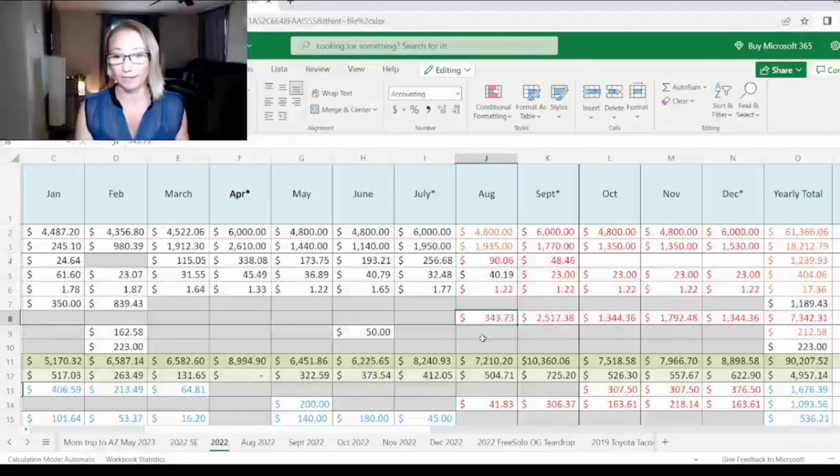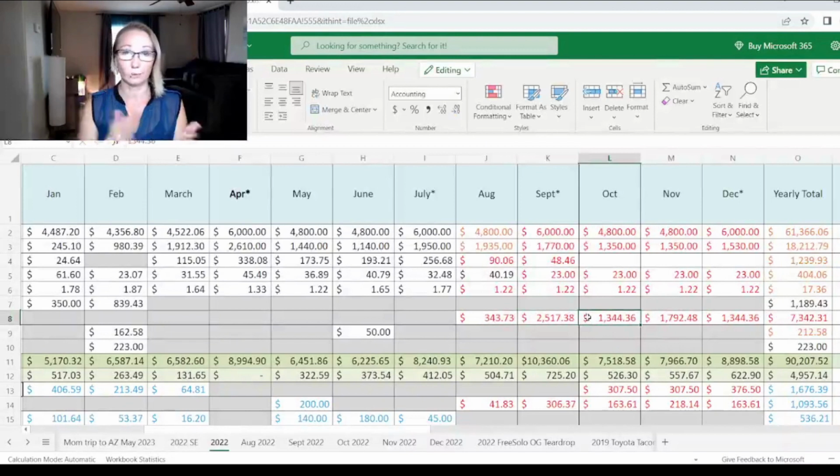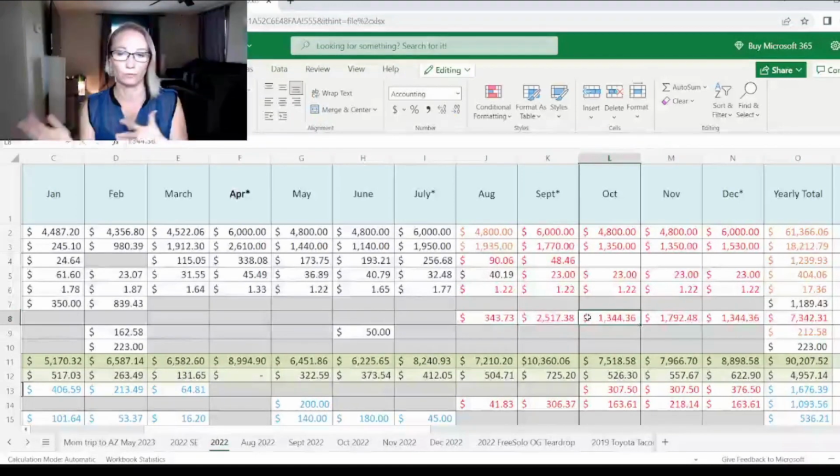For myself, like I said, for August, I'm looking at $343.73. I basically am getting 34 hours a week. Mondays are short days, so I get 6 hours on Mondays, and then I get 7 hours on the other days. For September, I should have 3 paychecks, and my husband has an extra paycheck. So I'm looking at $2,517.38 for September. Also, again, we have to calculate time off for fall break and stuff like that.